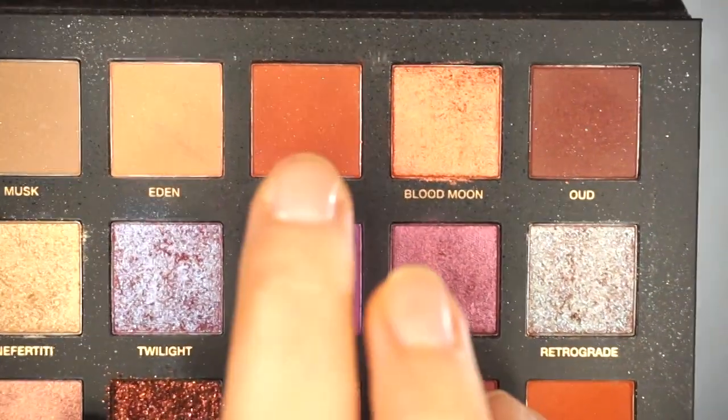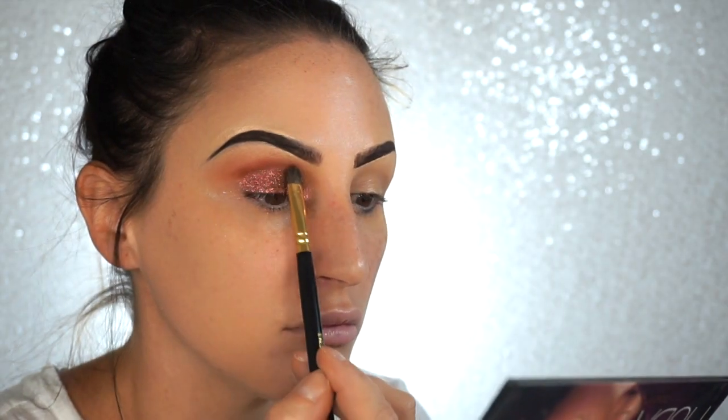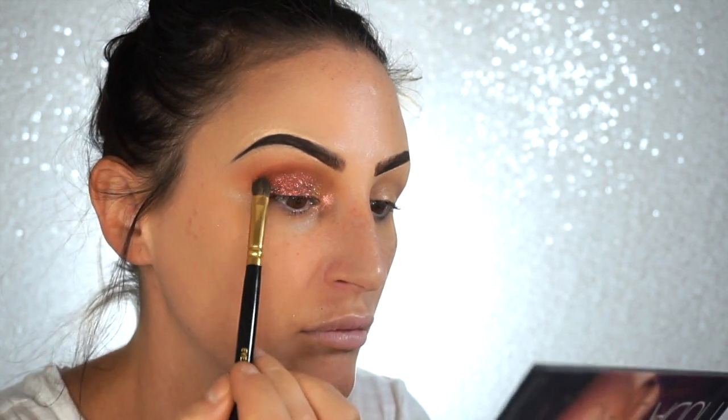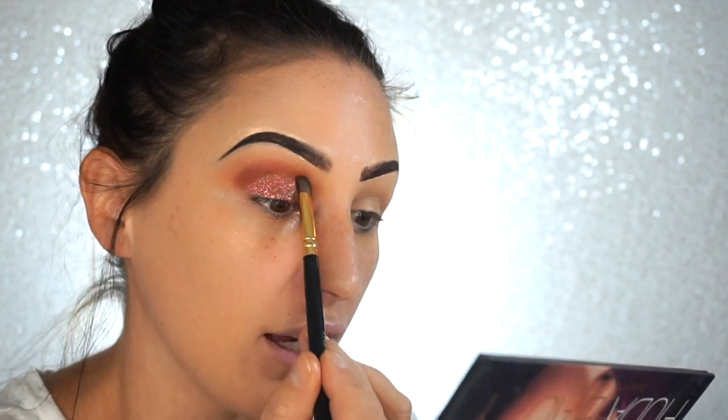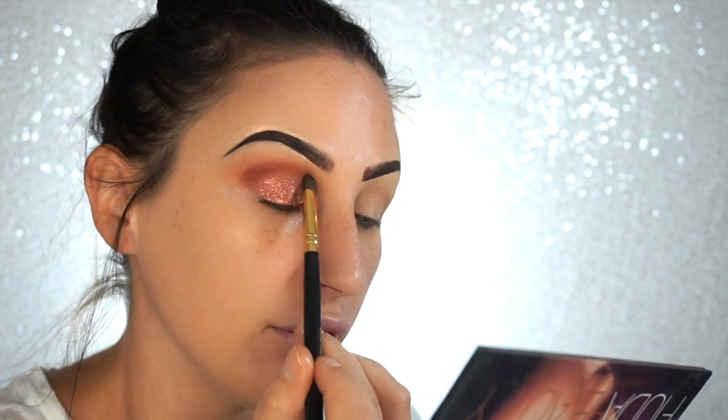I'm gonna take a little amber right here. And I'm gonna stamp it the most right here on the outside. And then what I'm gonna do is, as I have less on my brush, bring it in, because that's gonna give it a little bit of a fade and a diffuse factor to it.